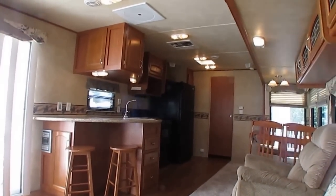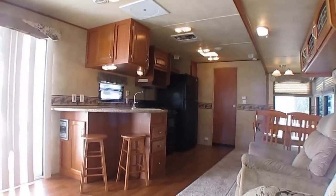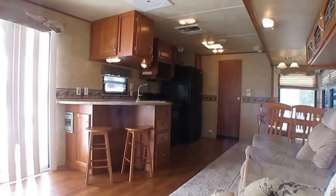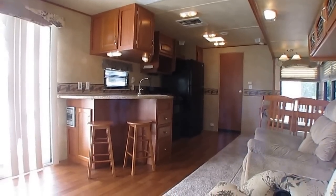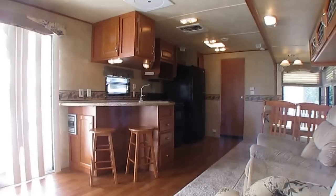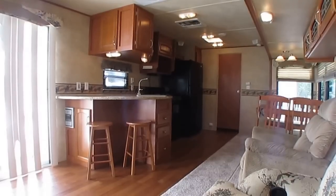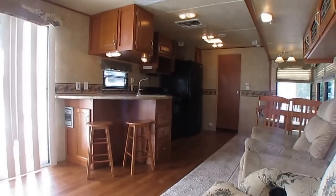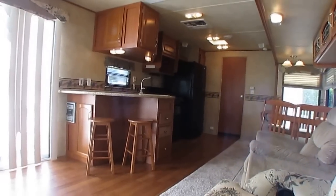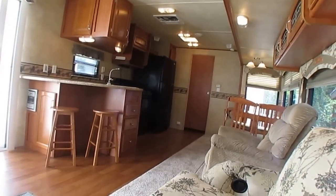So basically $17,900, you've got no worries. You don't have to worry about starting to do repairs on it. And I'm sure if you're going to live in it, you'll probably remodel it a little bit. You know, these are just like homes. You remodel them to suit your needs. You've got this huge 20-foot by 42-inch slide out that you can take all the furniture out and put whatever you want in it. So you can rearrange this camper whatever suits your needs. And that's what I like about these.